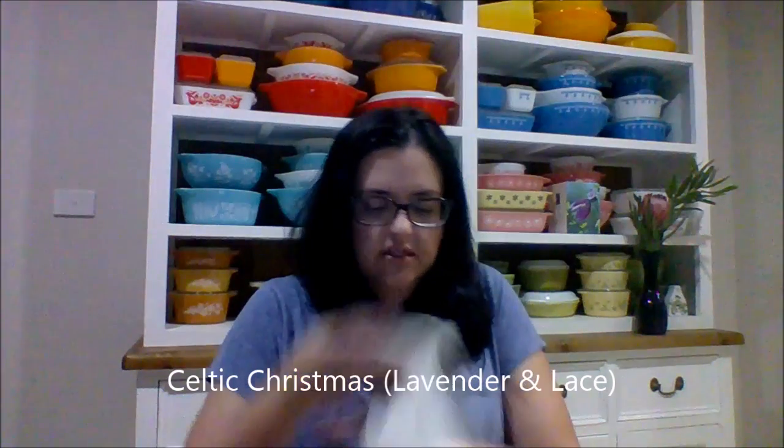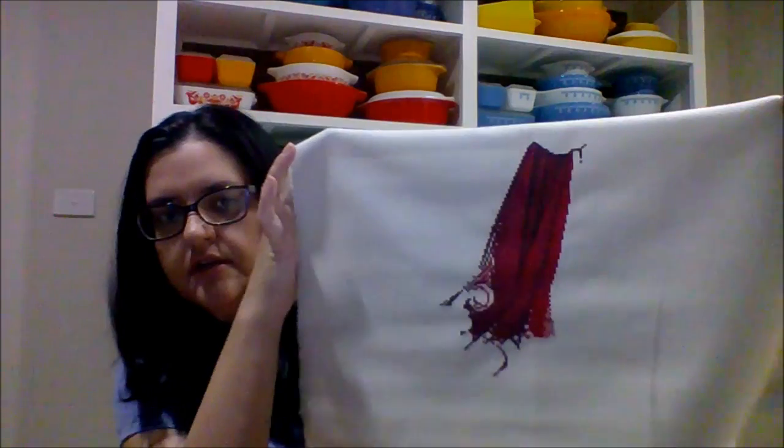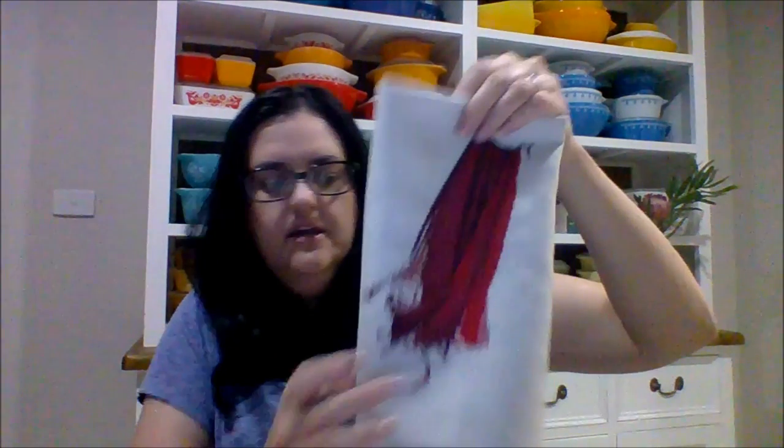This is Celtic Christmas. I started her. Gosh, it's a nice thing to stitch. It's really lovely. Here we go. Started on her dress. Lots of red. Stitching this along with my friend Jan from Thread Garden. We both started this. And it's just beautiful colours. Beautiful, beautiful reds. So nice to stitch.